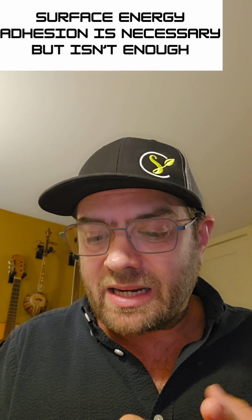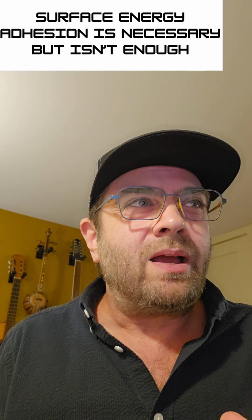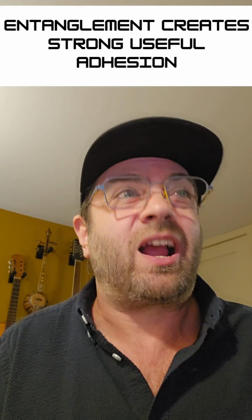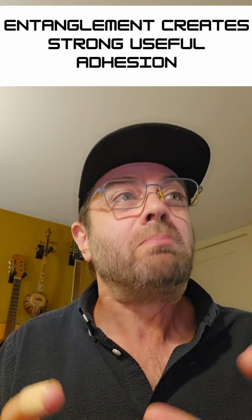Okay, so we can sum it up in 7 basic rules. The first, everything is sticky. The second is that surface bond adhesion is necessary, but it's insufficient. The third is that intermingling creates a modestly strong surface. Think like 10x, right? But entanglement, we're at like 100x strength. So much, much stronger, much more useful adhesion.